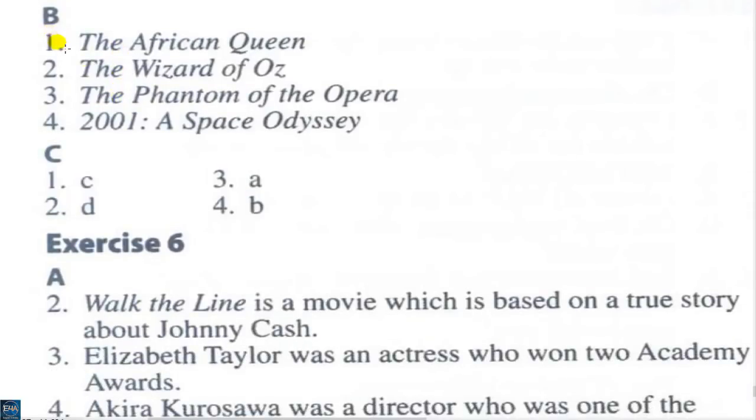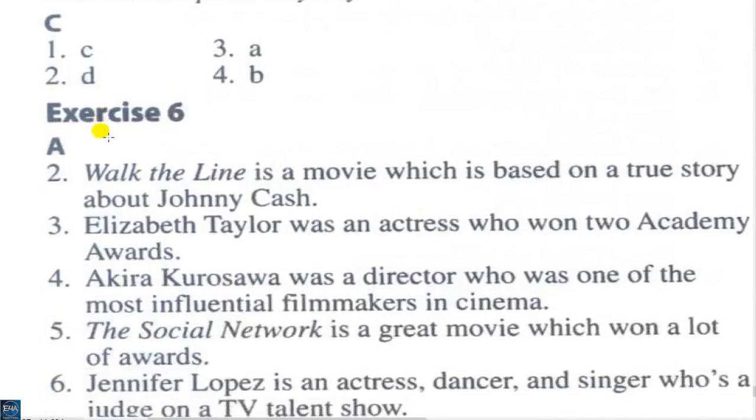B. 1. The African Queen. 2. The Withered Voice. 3. The Phantom of the Opera. 4. 2001: A Space Odyssey. C. 1. C. 2. D. 3. A. 4. B.